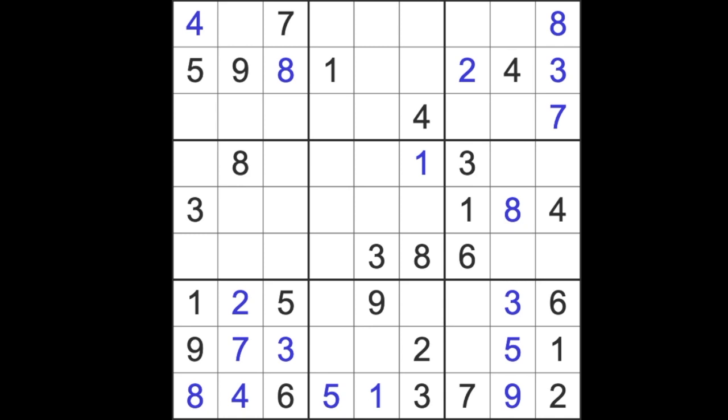Just can't quite seem to see it. It's like I'm almost seeing it and don't quite get there. Oh, hang on a second. Let's think about logic. 4 and 8 must be in this square here. 4 and 8 are blocked from this square here. Oh, no. I was going to say 4 and 8 must be there, but no, that's not true, is it?